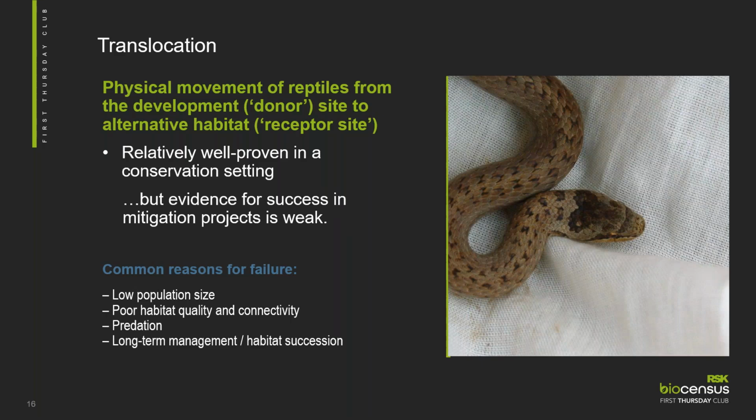Translocations are probably the most contentious topic in reptile conservation circles. They have been shown to have a relatively good chance of success in a conservation setting, an example of which may be the number of sand lizard reintroductions that have successfully re-established populations in England. But evidence of their success in the mitigation setting is less convincing. So let's just consider the difference between these two things. On the face of it, they sound very similar. They're both ecologists moving reptiles from one place to another. But why are these different translocations having different outcomes?